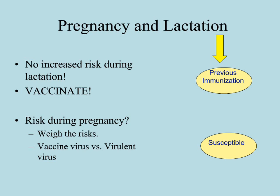There is a very, very minor risk during pregnancy, but we need to understand what that risk is. Let's imagine this circle, the top circle here that says previous immunization, is one dog. If this dog was already vaccinated and we give it a modified live vaccine, nothing's going to happen to the puppies or to the mom, because that modified live vaccine is going to be blocked by the immunization that dog had. So the dog's going to be protected from the vaccine, and also protected from virulent virus.